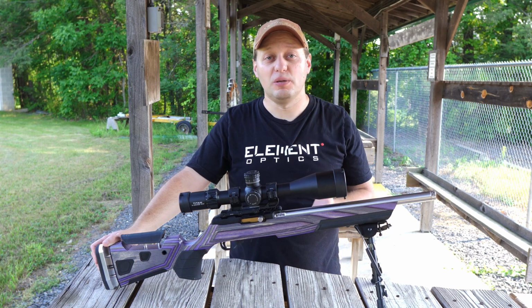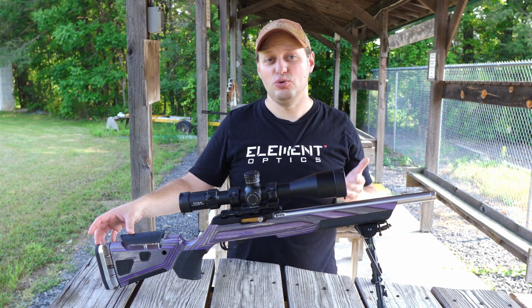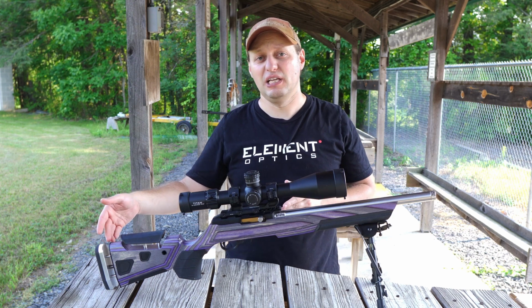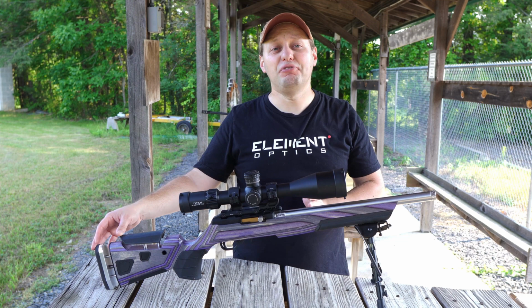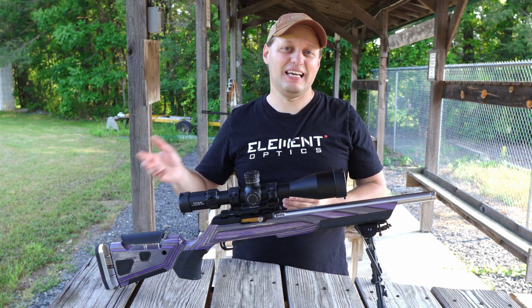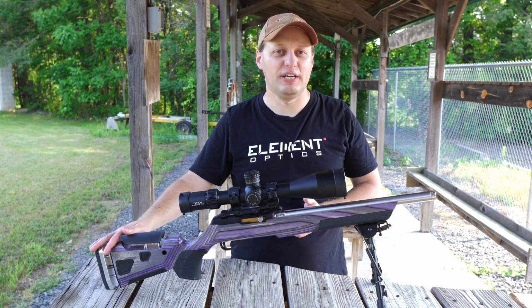There are, of course, some stocks out there that have an adjustable comb height that is easy to use. However, many of the stocks and chassis will either not offer an adjustable length of pull or have you add or remove spacers. However, those are largely a set-it-and-forget-it proposition and not something that you'd want to change at the range.